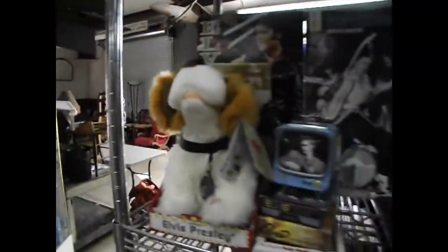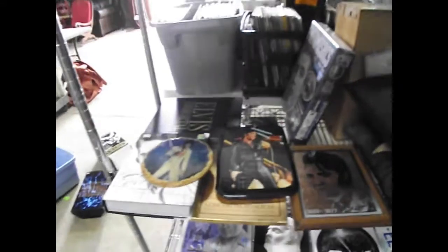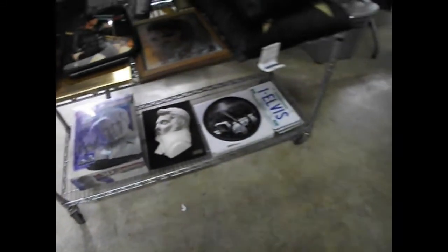You got more Elvis on the next shelf. Look at all the treasures. Oh my, if you like Elvis, you have to be here for this. Look at all the goodies. Elvis license plates.